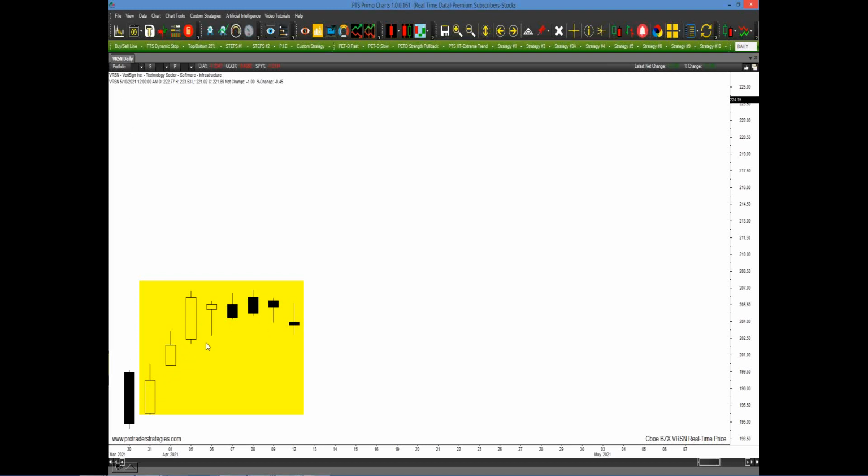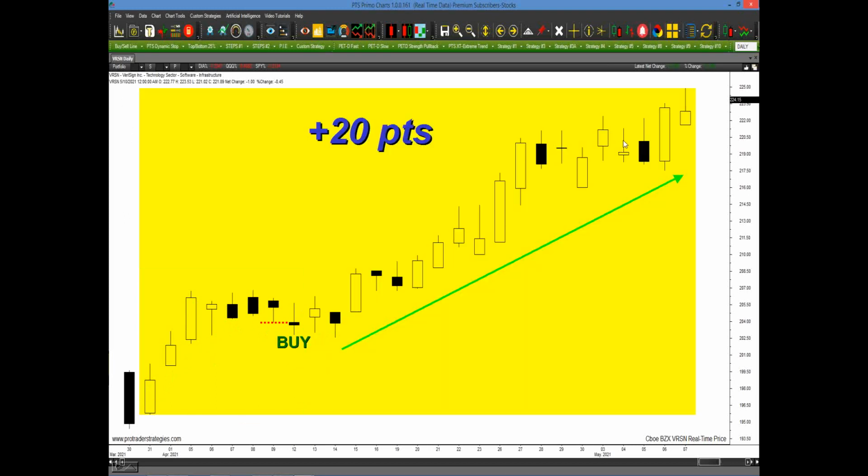But remember, we look for the lows, and we look for a bar that closed below the low, which is right here. See that? Just barely closed below. And it's still in the yellow buy block, so that's your buy setup. You could have taken advantage of that and purchased around 204. Stock went up 20 points. See how simple that is?